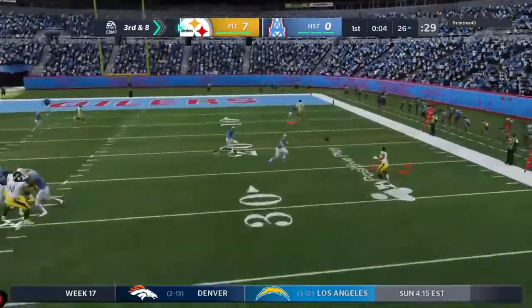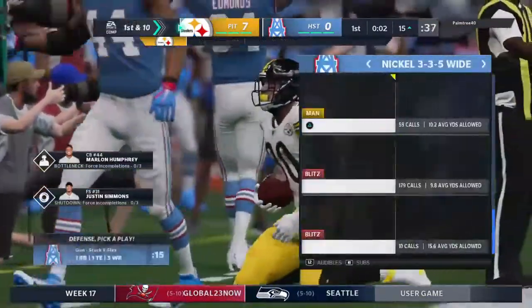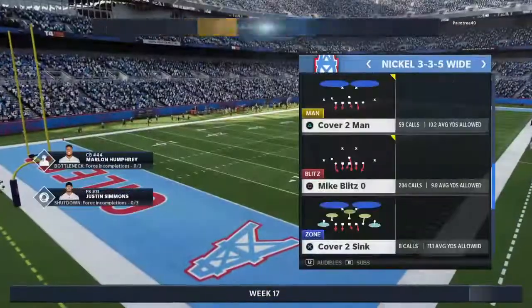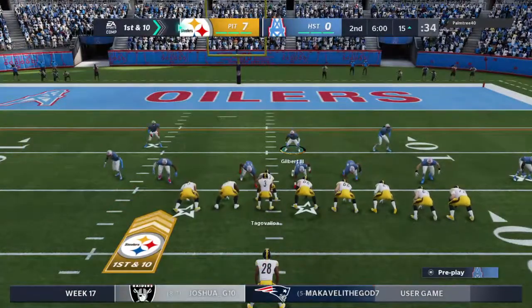Now back to throw. They'll get to the sideline, inside the 20 at the 15. James Conner, line of scrimmage, just 15. First and 10, 7-0, in the red zone.